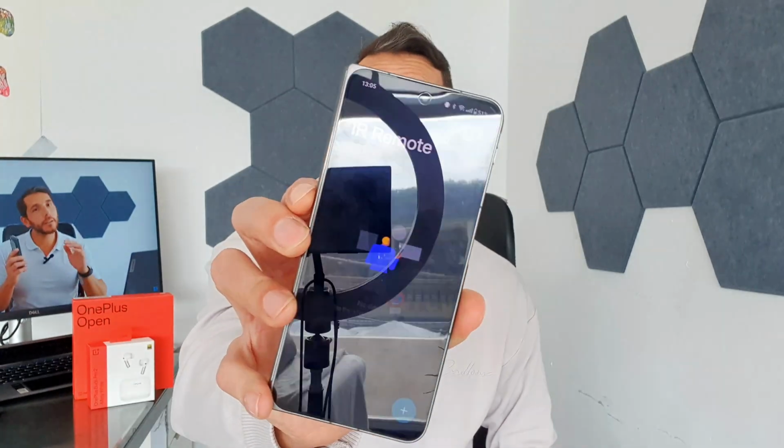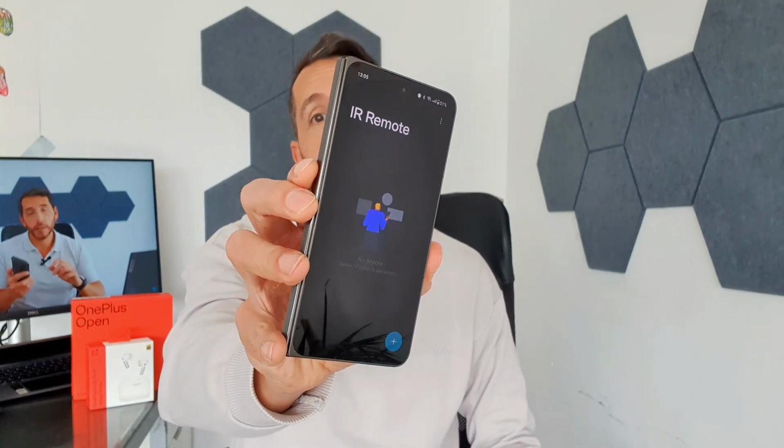But the IR blaster as well, which is there obviously, allows you to set up and have your phone be able to control certain things as well.